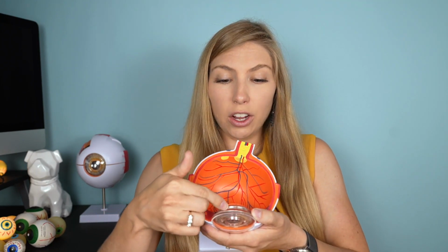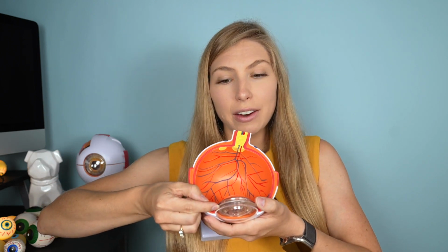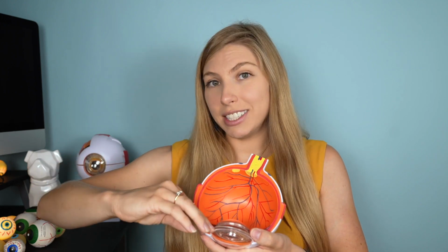A normal functioning eye has fluid flowing through the front. It starts here and goes between the lens and the iris, the colored part. It moves forward through the pupil and exits in this little angle here between the front of the iris and the back of the cornea. It's this narrow little angle, and there are a few things regarding eye anatomy, certain medications or certain activities that can cause this iris to start to bow forward and close off this angle.